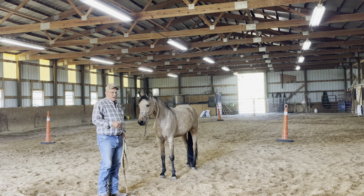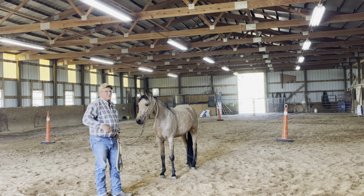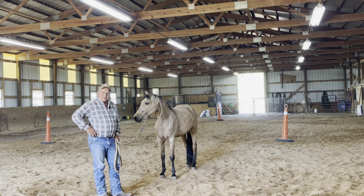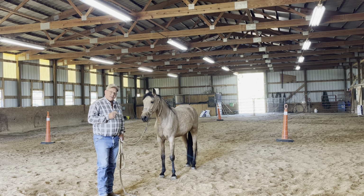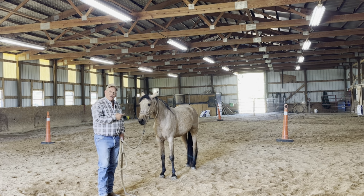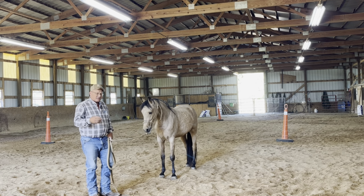Now today we come back. Am I asking for perfection today? No. I got pretty close on this left side. The right side, she's a lot more stiff. It's not as good. Now, I'm not going to sit here and hammer her and ask that to be perfect. But I'm going to ask her to do better than what she's doing. If she'll do better than what she's doing, then I'm going to quit and come back tomorrow and she'll be even better. Does that make sense?